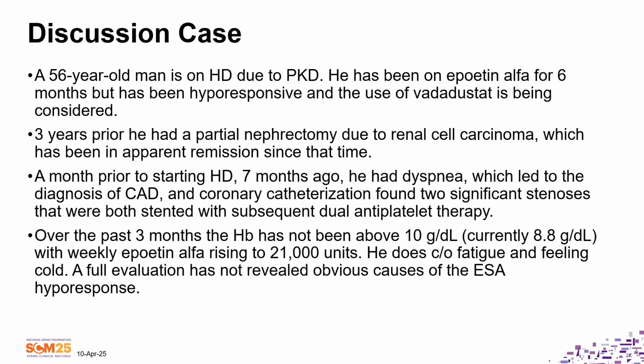3 years prior, he had a partial nephrectomy due to renal cell carcinoma, which has been in apparent remission since that time. A month prior to starting hemodialysis, 7 months ago, he had dyspnea, he was short of breath. It led to a diagnosis of coronary artery disease. There was a cardiac cath. They found 2 significant stenoses. They were both stented with subsequent dual antiplatelet therapy.